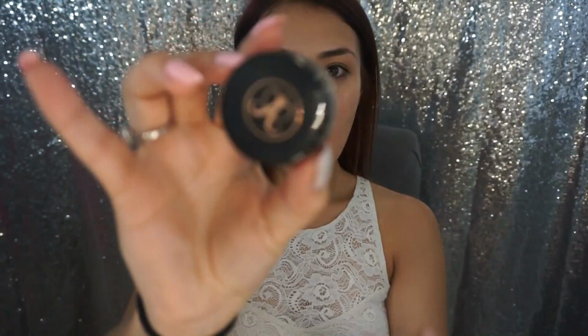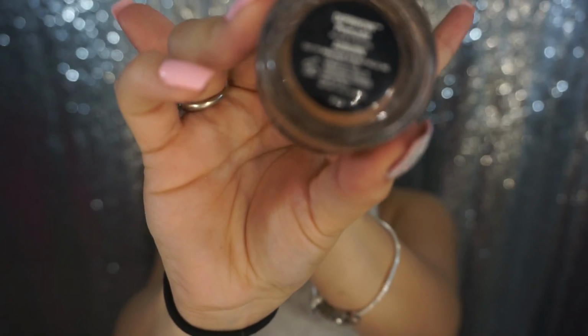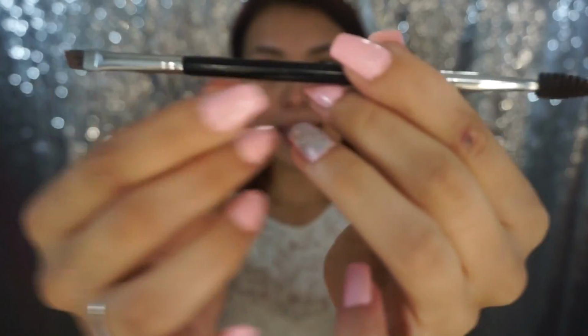Because this is a night look, I want my brows to be a little bit more intense as opposed to how I wear them every day. I'm going to use my Anastasia Beverly Hills Dipbrow Pomade in the shade Auburn, which is this one right here. I love this product for my brows, girls. It's just amazing. And for my brush, I'm going to take the Anastasia number 12 brush. It's so washed out, girls, but don't mind that. It's this angled brush. I just love this brush so much.